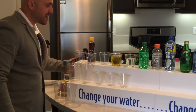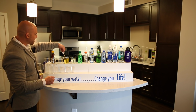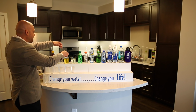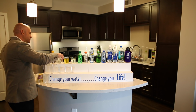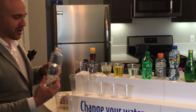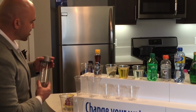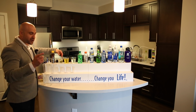A lot of times when people see that, they say, hey, the tea bag was already wet. But don't worry, I'm going to do the same thing over again. I'm going to take the same green tea bag, and we'll use Voss again, and we're going to see if we can get the same results. Unfortunately, we're not. Molecules are too large in this water, and the clusters are too large. It will not penetrate the tea bag, so therefore it's not going to be able to penetrate your cells.